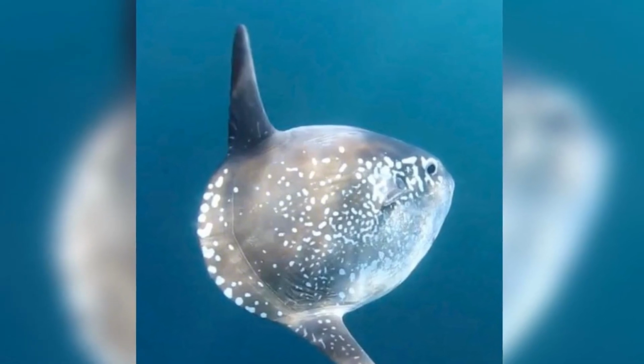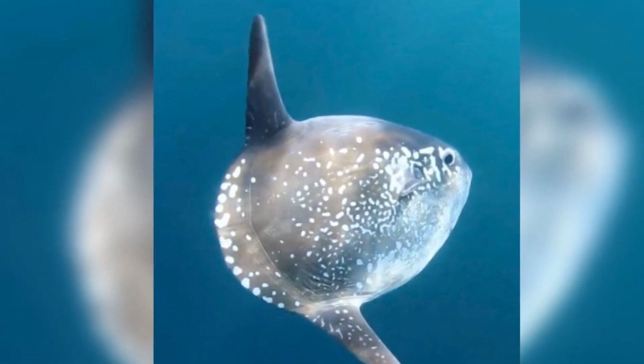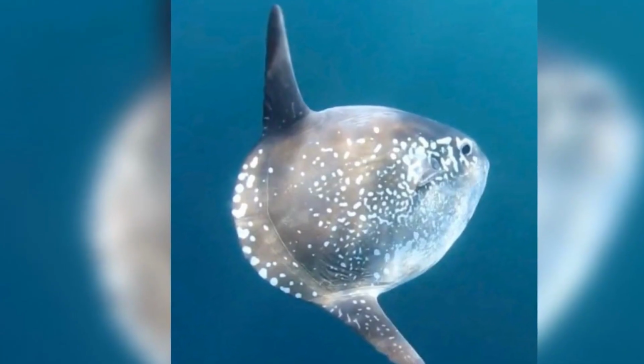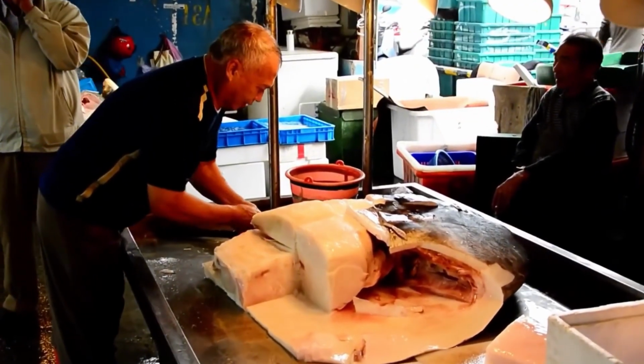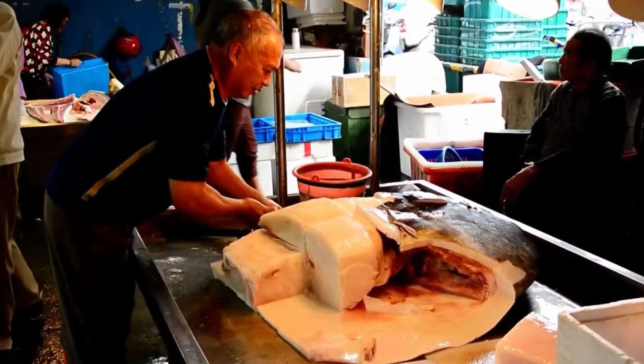However, this is not their primary goal. A gill net is a free-floating net that is not permanently attached to the bottom and can be several kilometers long. Larger fish are frequently caught in the nets as they swim by. Ocean sunfish can get entangled in these nets.